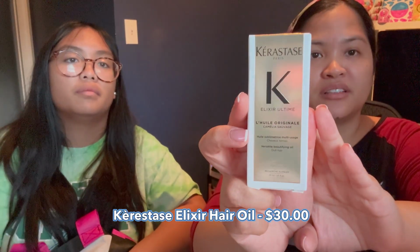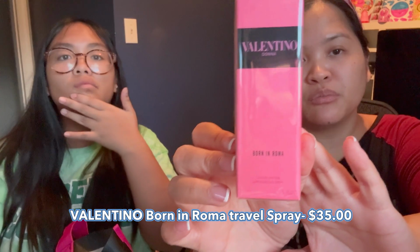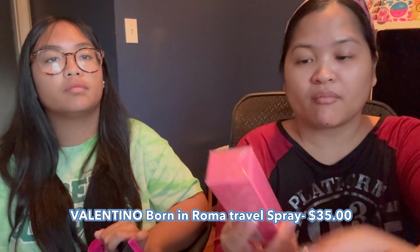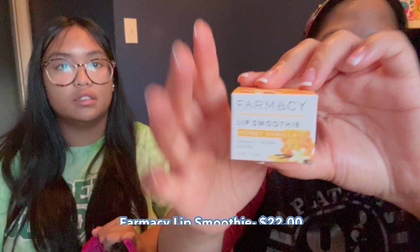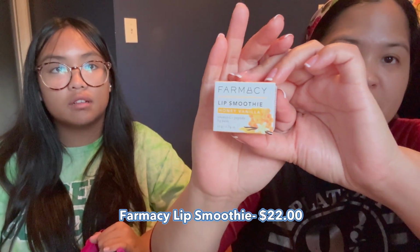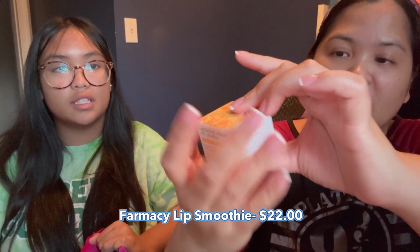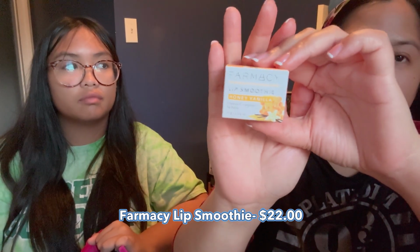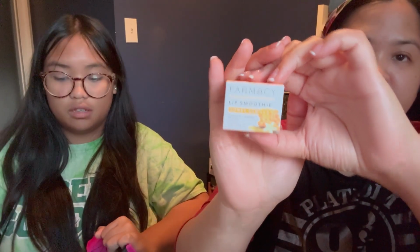Kerastase hair oil. A Valentino perfume, Born in Roma. 15 ml. Oh, it's a pharmacy lip smoothie and honey vanilla. Oh, it's a vitamin C plus peptide lip balm.